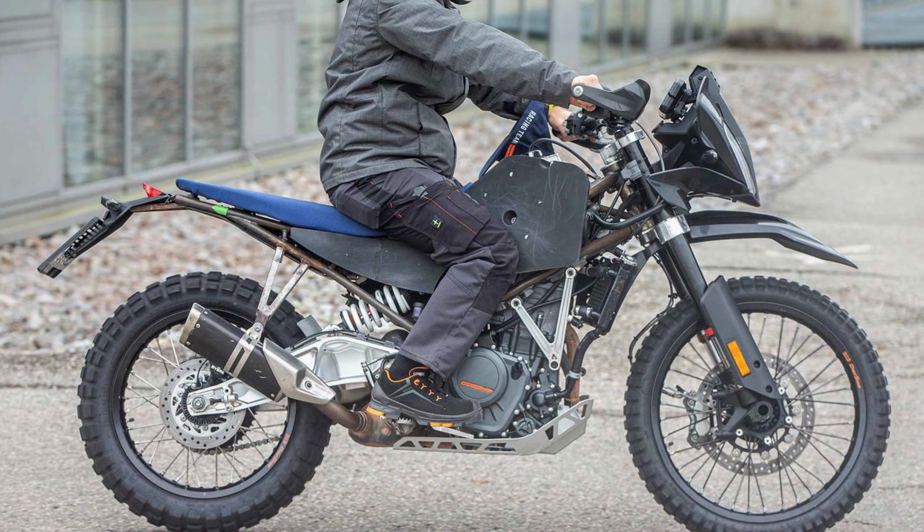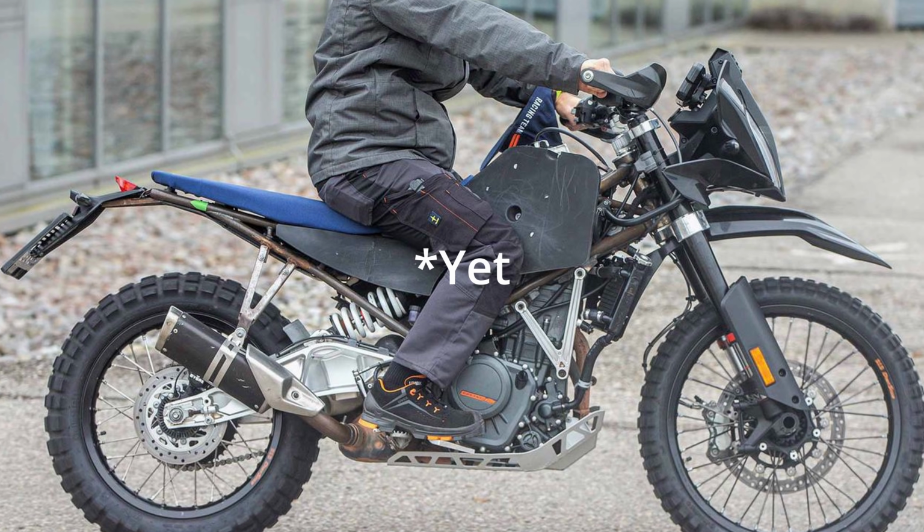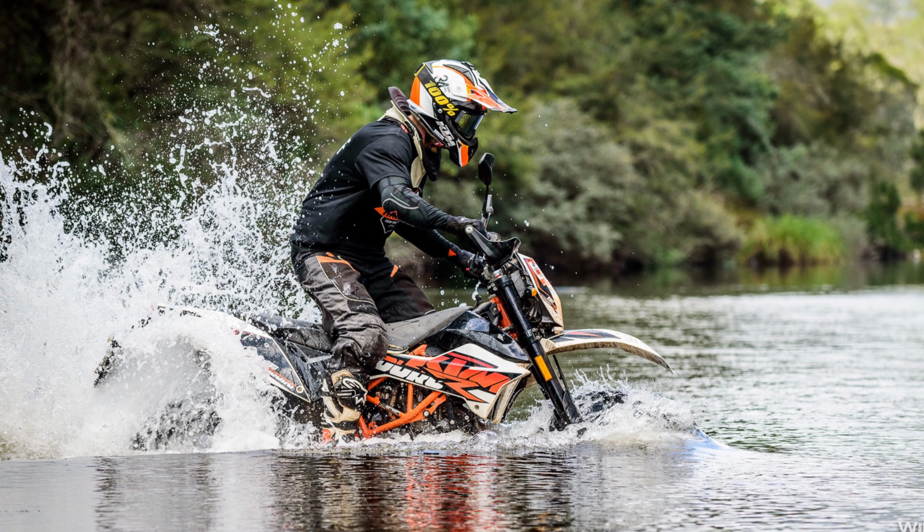Deep down in my little dual sport heart, it doesn't look quite hardcore off-road enough for me to really think that KTM could call that an enduro bike. When you stack that up next to the KTM 690 Enduro, it really doesn't look as serious for off-road. We'll see how this all goes.